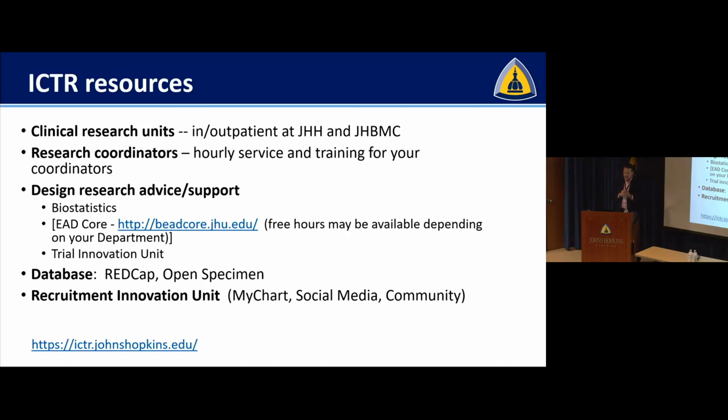There's resources for research design and data. I won't mention the BEAD Corps because you'll hear a bit later, but a lot is available, as well as databases like REDCap. And I'll mention the Recruitment Innovation Unit. If you want to send MyChart messages to patients for studies or use social media or engage the community, this group is very highly effective at helping you do that.